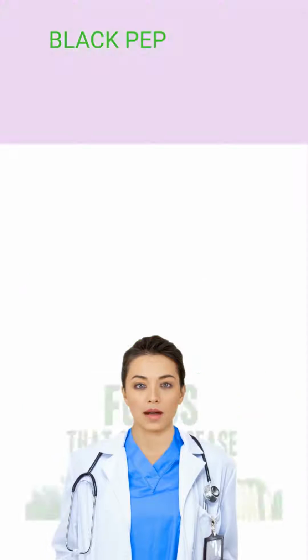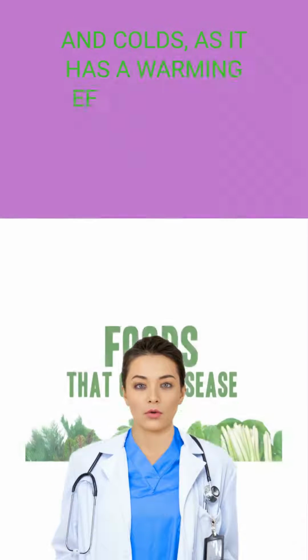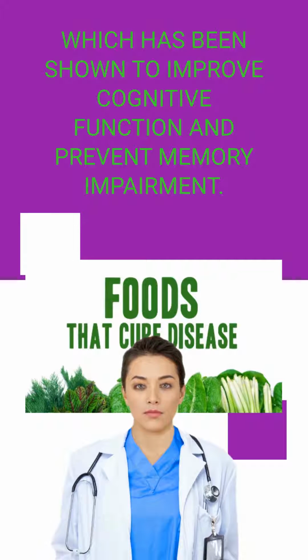diseases. Black pepper can help alleviate respiratory problems such as coughs and colds, as it has a warming effect on the body and can help break up mucus. Black pepper contains a compound called piperine, which has been shown to improve cognitive function and prevent memory impairment.